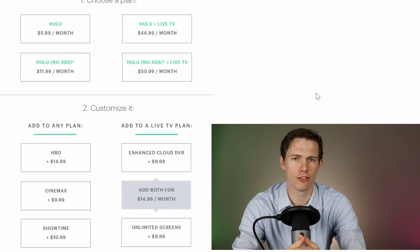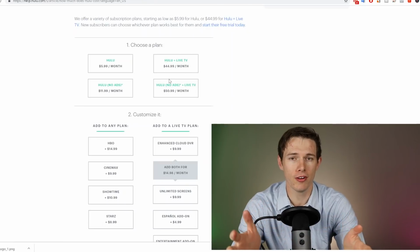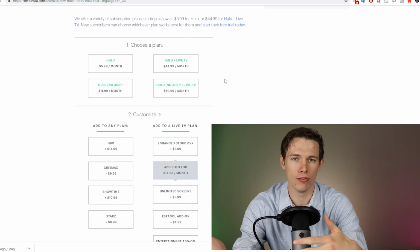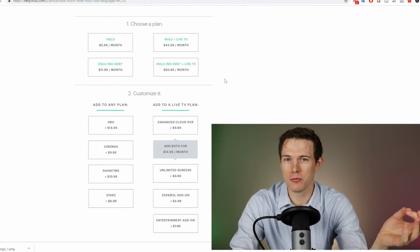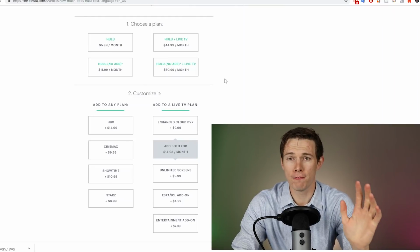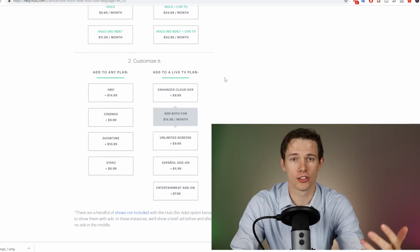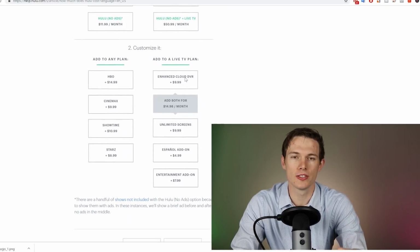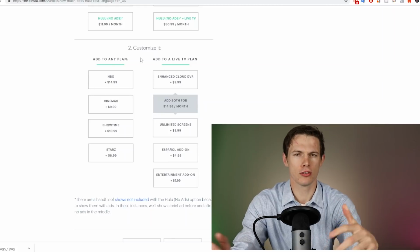They had $50 last year, and that's going to be $45 a month if it comes with ads. Now, of course, there are always going to be ads on the Live TV, but the on-demand content is going to come with ads. They say it's slightly fewer, but I'm not sure about that. Now, if you pay $51 a month, the extra $6 gets rid of the ads on the on-demand content, and of course, you're still always going to have ads on the Live TV. So those are sort of your options.